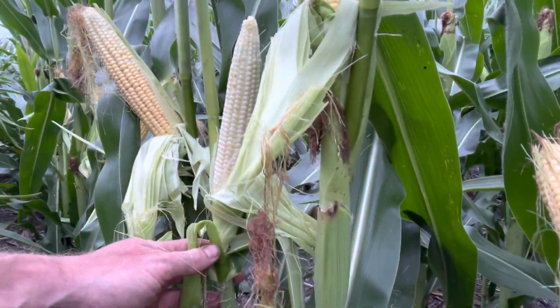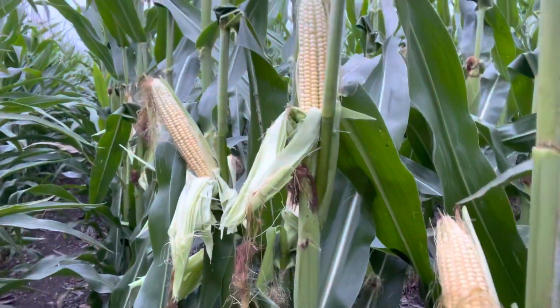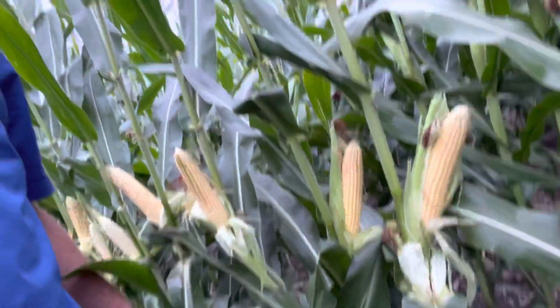We've got four plants really close together. Not good. It's even affecting these a little bit. That's what we want to see.